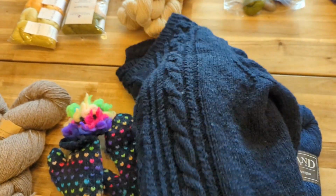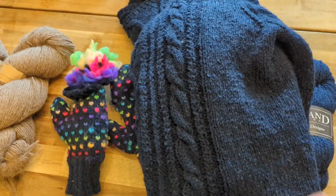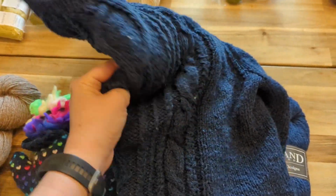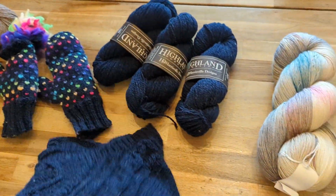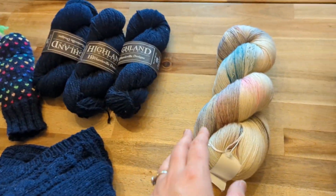I knit it in pieces and seamed it together. And this is going to feature in an upcoming video because it is just giant, way too large for my husband, way too large for my father. So we're going to have a little project to try and salvage this sweater. But 3 skeins left with no plan as of this moment.